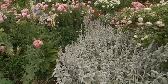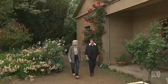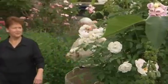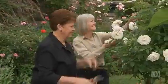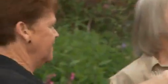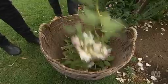With hard work and a friendship that's spanned decades, Helen and Carleen have proven that you can grow a stunning oasis even in the harshest of climates. We'll start with this one here. Something that we can enjoy doing, other people love coming to see it. Yes, it's very rewarding. We like doing the same thing, and frost, snow, rain.